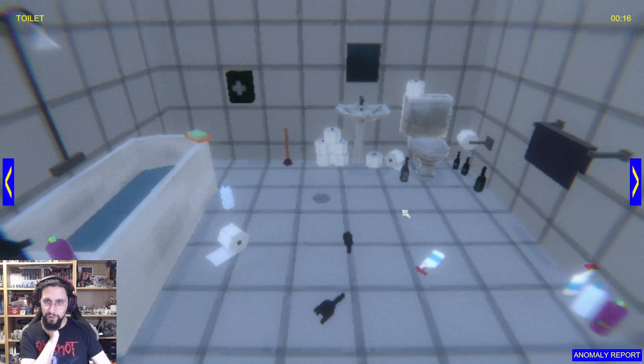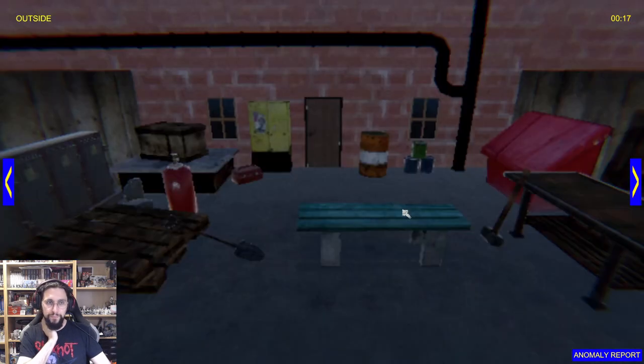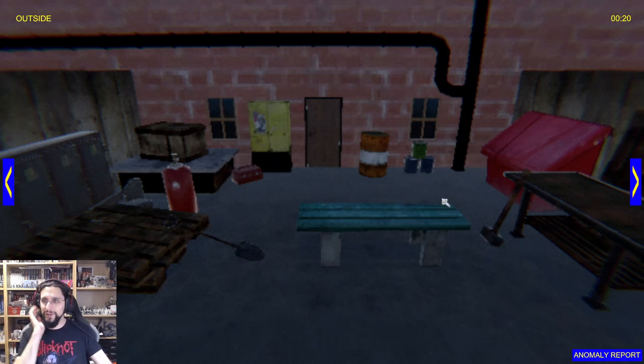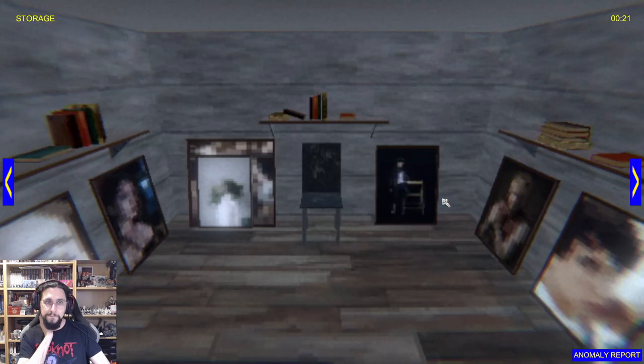CSS, 10 toilet, four bottles, first aid. Hammer, shovel, crowbar, jerry can, gas, tools, cans. Was this smaller the last time? It's almost at the same height. Oh, I can't remember if it was smaller. Maybe. 1 4, 2 4 1, 4 1.